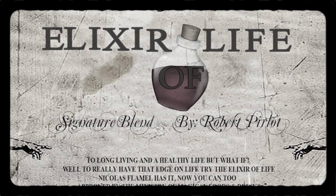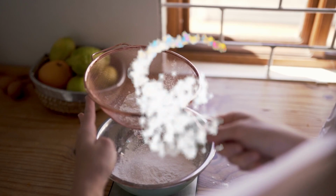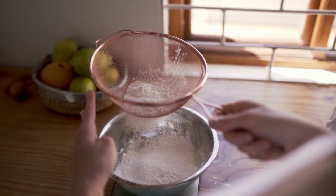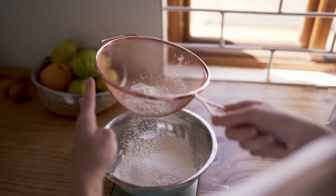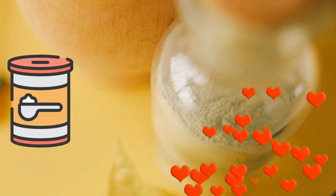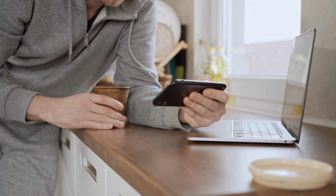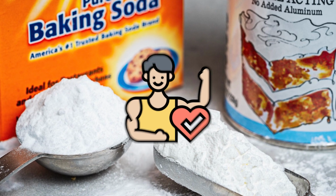The elixir of life may not be real, but there is something that comes close. Baking soda, with its antifungal, alkaline and anti-inflammatory properties, comes close enough to the elixir of life. Wow! Okay, maybe not. But when it comes to home remedies, baking soda is your best friend. Today, we'll be talking about some little ways baking soda can make a big difference in your healthcare.